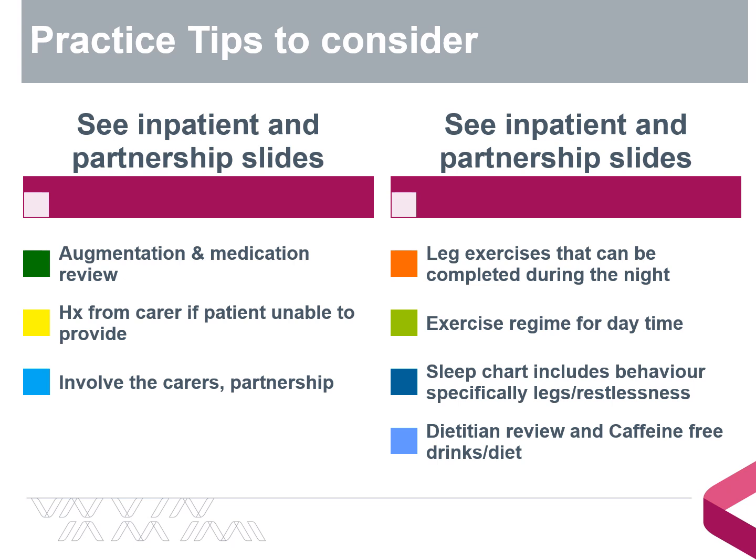Leg exercises that can be completed not only during the day but during the night. An exercise regime for daytime. A sleep chart that includes behaviour that specifically is looking at the legs and the restlessness. And a dietitian review.